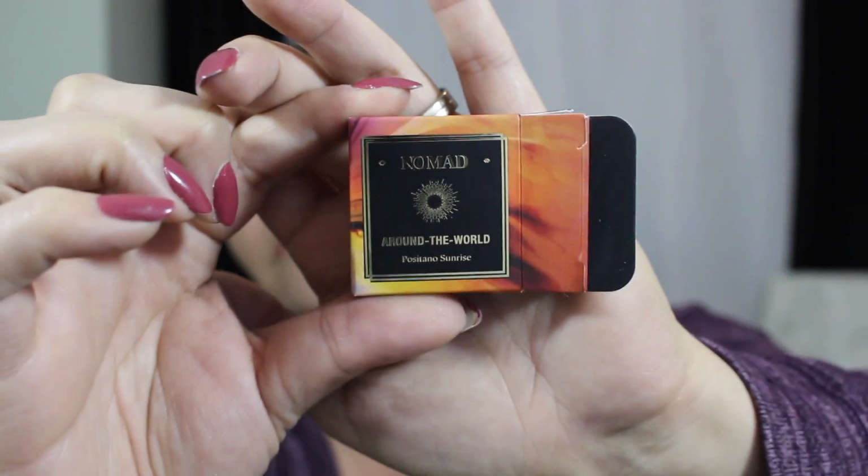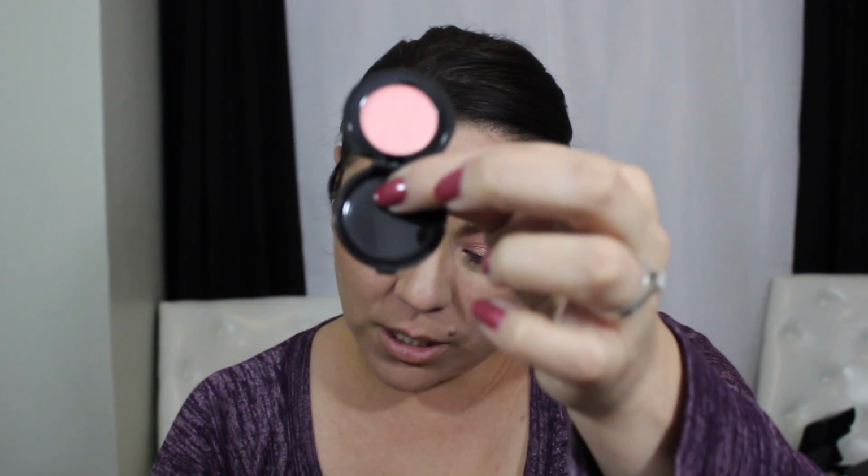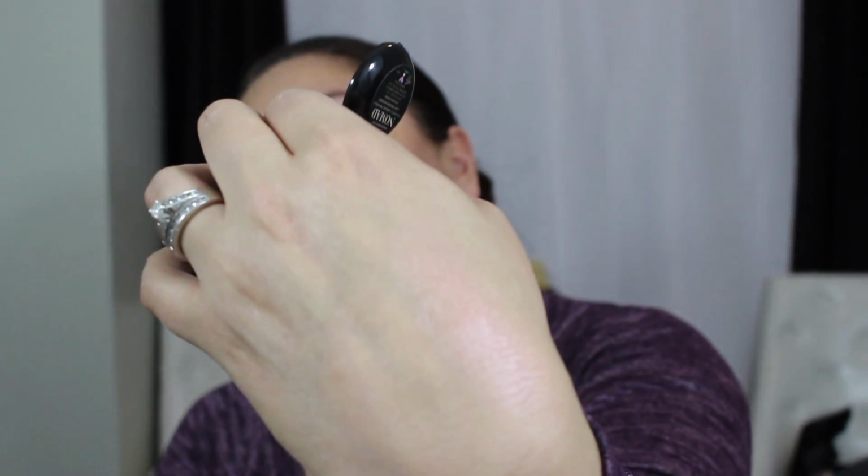The next thing I got is a Nomad Around the World light infused powder. Here's what it looks like in the box, and then when you pull it out, it's like a little compact there. It says it is cruelty-free and 12 months shelf life. Let's see. Oh, I think it's an eyeshadow. Is it an eyeshadow? I'm going to say it's an eyeshadow, but that's what it looks like there. So that's really cute.